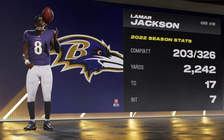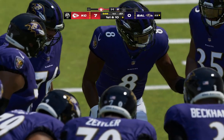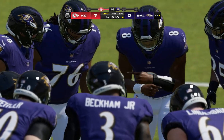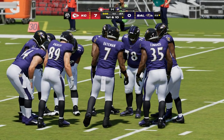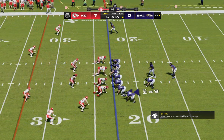His ability to adjust on the fly is almost unmatched in the game right now because it leads to a couple of snaps per game where you just sit back and ask yourself, how did he pull that off? Opponents can practice and prepare each and every week all they want, but this guy, he is hard to corral. Jackson and the Ravens come up now first and 10 at their own 23.